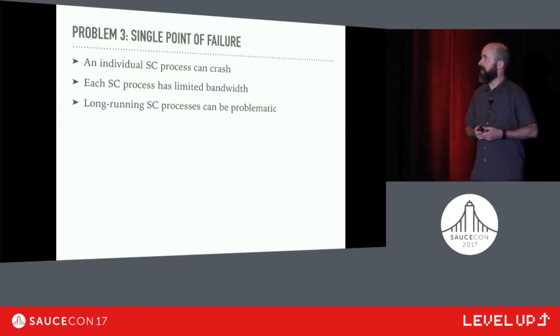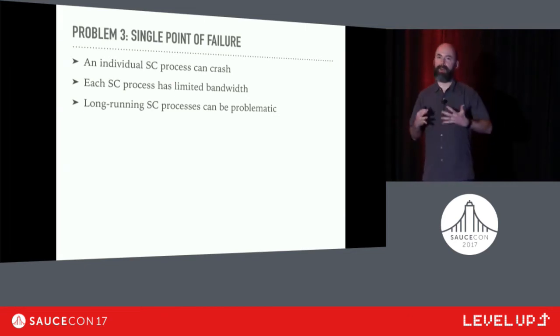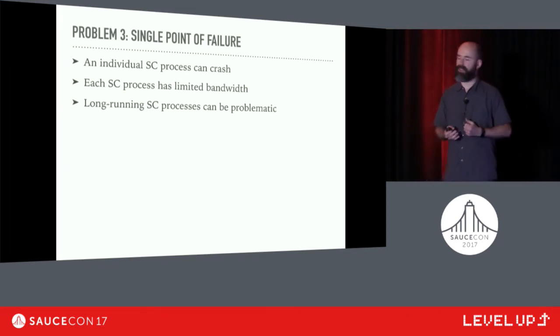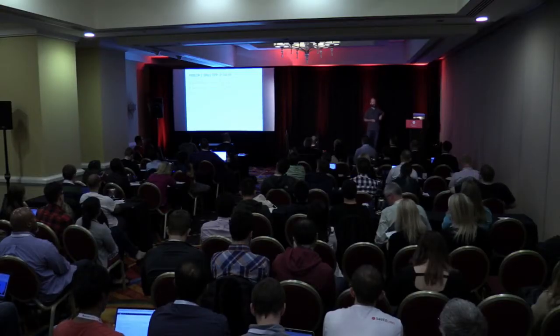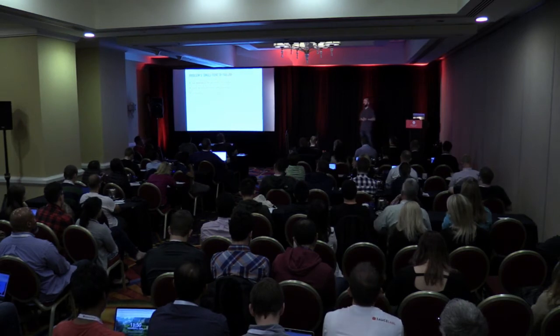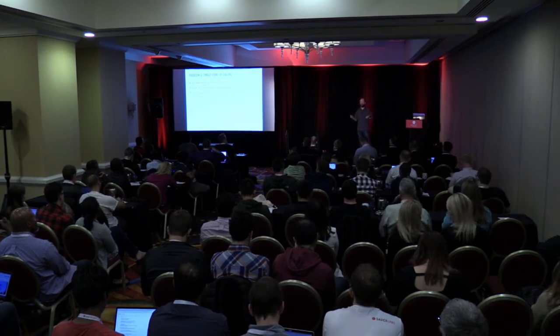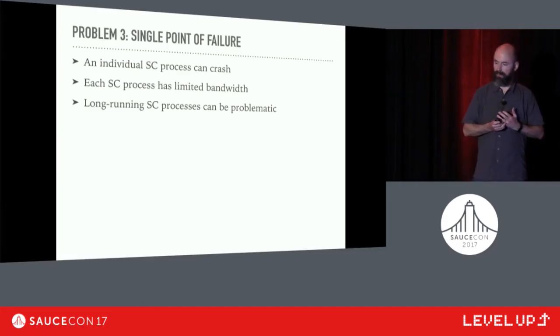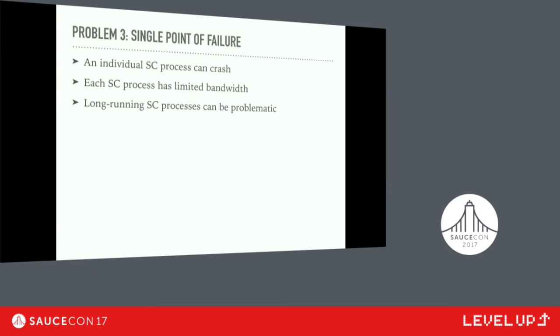Each Sauce Connect process has its own limited bandwidth. It's one process, and if you're squeezing a massive amount of tests concurrently through one single Sauce Connect process, it can choke and slow you down. And there's been cases in the past where long-running Sauce Connect processes can be problematic, where if a Sauce Connect process is running for multiple days, this can lead to instabilities. This is something that I've been working with Sauce Labs on for a long time, and I've been told that this has been fixed and might not be a problem anymore, but still it's something to be aware of that has been a problem in the past.